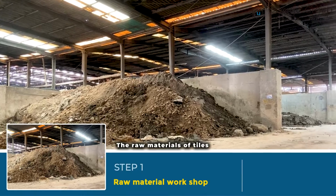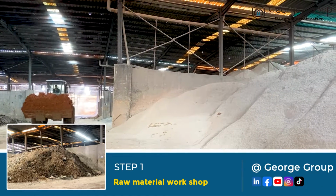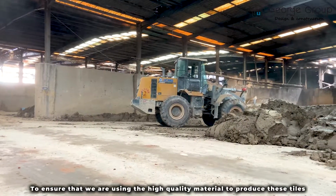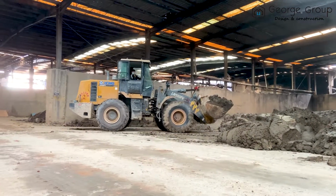The raw materials of towels are soil, quartz, sand, and certain chemical elements. The raw materials of these products will be screened and tested by us to ensure that we are using high quality material to produce these towels.